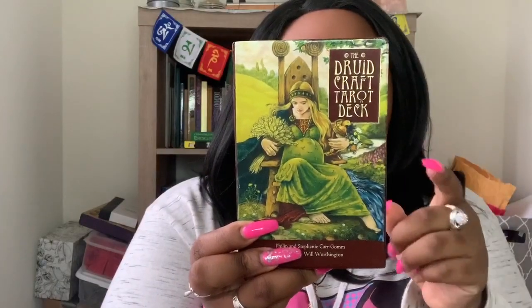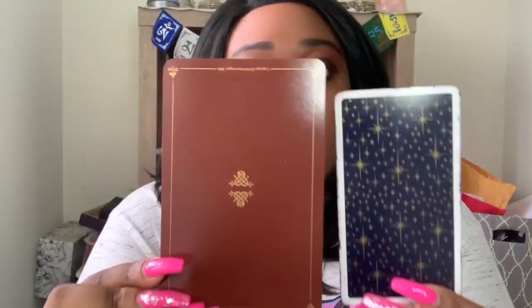Another deck that I would suggest is a Druidcraft Tarot deck. Now, the reason why I would choose this deck is because, in my opinion, it directly copies the Rider-Waite deck, okay? And on top of that, the cards are bigger. So just to give you an idea of a regular deck of cards compared to this deck of cards, here's your regular deck of cards, and then this is this deck of cards.